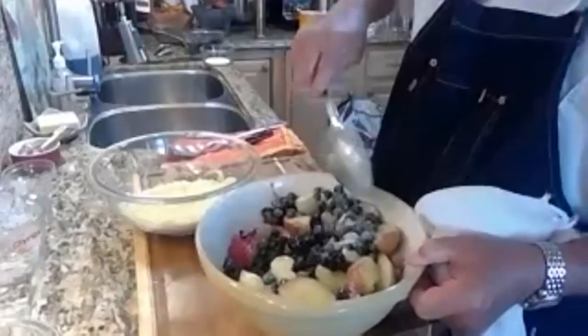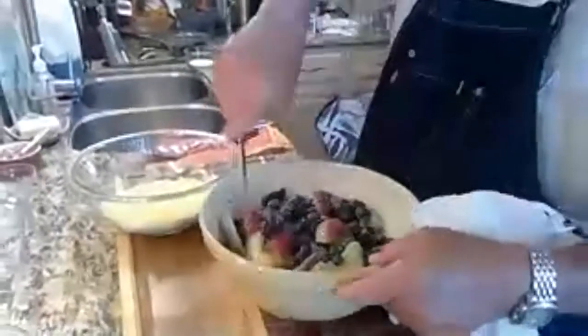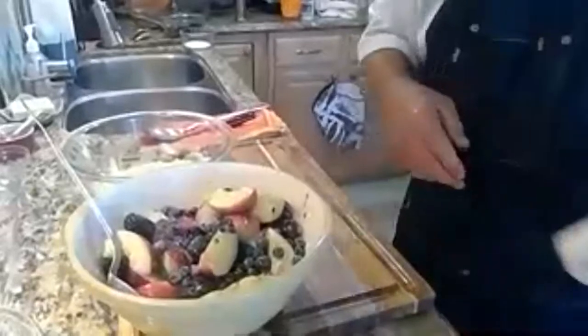Yeah, it's still cruising along really nicely. Smells fabulous. Too bad you can't smell on Zoom. Maybe they'll figure that out. Maybe they'll do Zoom smell soon.